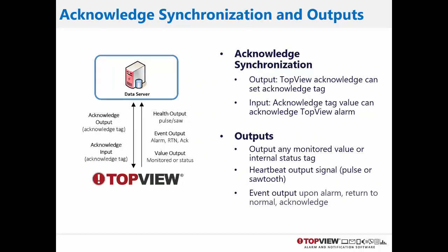Although we mostly talk about monitoring or reading data from the underlying data source, TopView can also write values to points. There are two primary uses of output points. If the monitored data source contains alarm acknowledge points, TopView can synchronize its acknowledge with the acknowledge state in the data server. An acknowledge that occurs in TopView can be written to the acknowledge point in the data server, and an acknowledge in the data server can be mirrored in the TopView alarm.